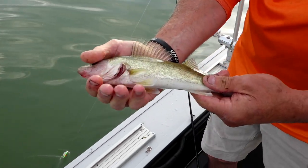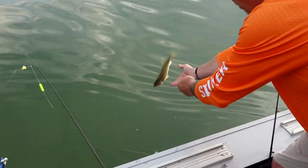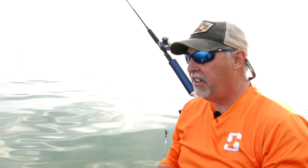That is a 2-year-old walleye, and there's just a ton of these in the system. Next year that fish will be big enough, I'll put him back, he'll be big enough to keep, he'll be that 15 inch. It takes about 3 years to get a walleye to 15 inches in Lake Erie, and the reason they grow so fast here, lots of forage. And so there's lots for these fish to eat, so they grow really quickly, and that's what makes it such a world-class fishery.